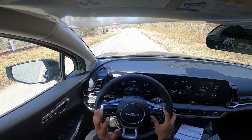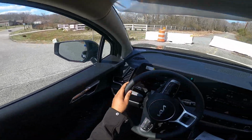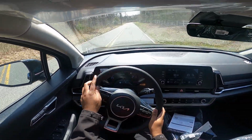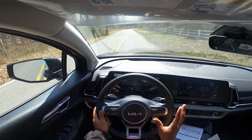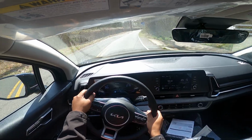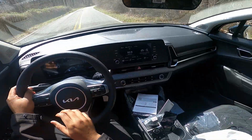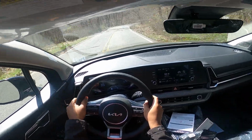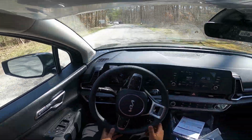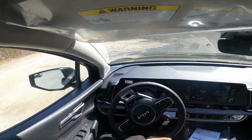Now, the LX doesn't come with any driver assistance as far as active, like adaptive cruise control. But here, let's check out the turning radius, see how good it is. It's actually pretty good for a compact family SUV. Now, you do have basic cruise control, and you do have a lane keeping assist function. So if you go out of the lane, it should theoretically pull you back into your lane. And of course, it does have auto start stop. No blind spot assist in this trim right here. Keep in mind, this is the LX trim.